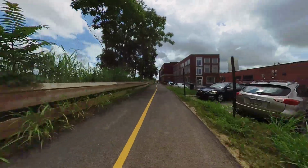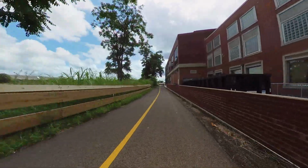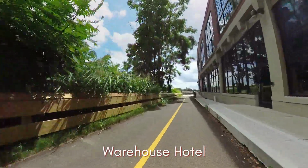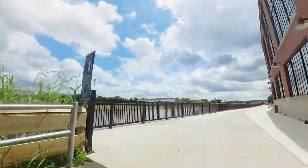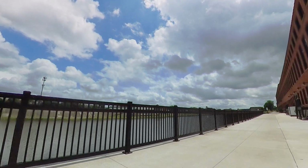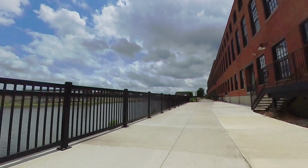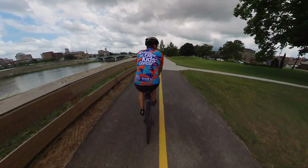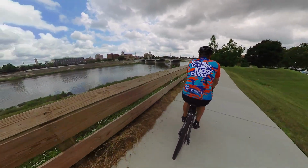This connector from the Spooky Nook Sports Complex runs between the Warehouse Hotel and the Miami River, eventually circling under and then across the Main Street Bridge to catch the main trail. Through this section, I was able to listen briefly to a band doing sound check over at the River's Edge Amphitheater.